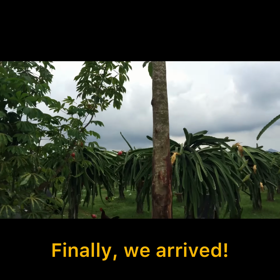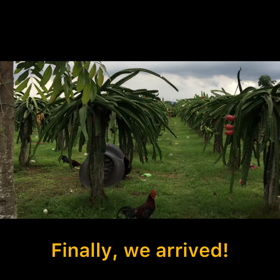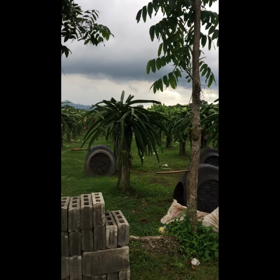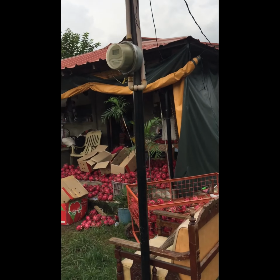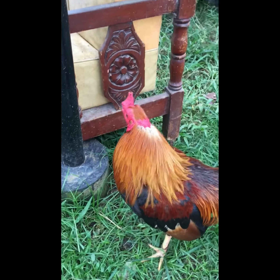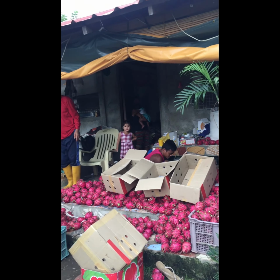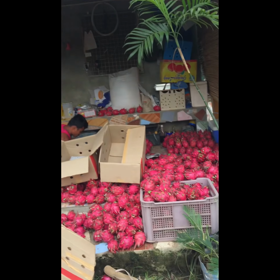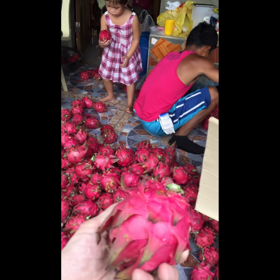All right, we made it to the dragon fruit farm. Look at that red dragon fruit. That's the dragon. Look at that. And roosters. Hi, rooster. That's exciting. Look at the dragon fruit here, huh? My God. Hey, hey, rooster. What do you think, huh? Nice rooster. Rooster, hi. A lot of dragon fruit here. Yes. Look at all the dragon fruit. Nice dragon fruit, huh? Look at that color red. Beautiful.